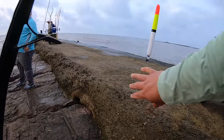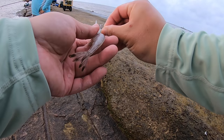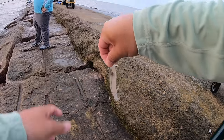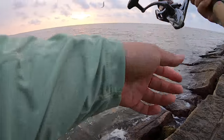I've been getting quite lucky with these big shrimps instead of these small shrimps that we've been using the past few weeks. I'm just really happy. I love these type of shrimps when they're at least 3.5 to 4 inches long. I just have more confidence in them. What can I say?